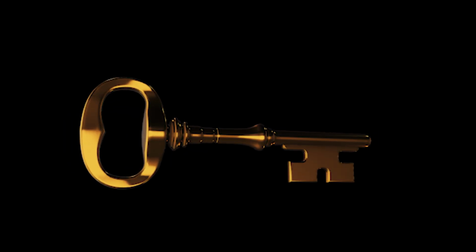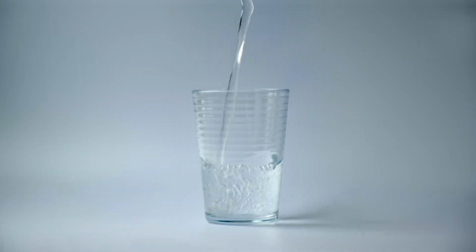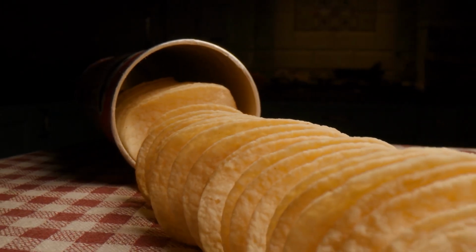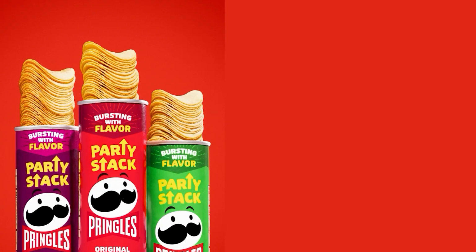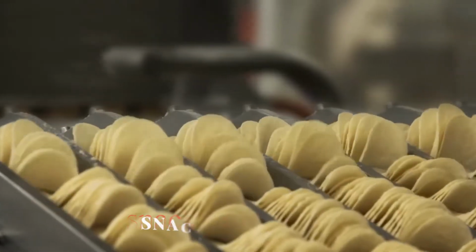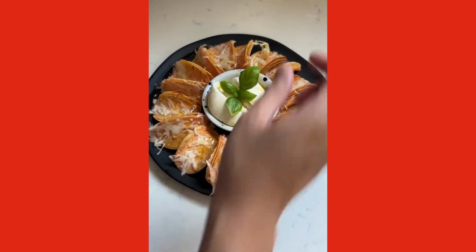The key to Lipa's invention lay in the ingredients. Instead of using whole potatoes, he opted for a mixture of potato flakes, water, and cornstarch. This decision was pivotal, as it allowed for precise control over the chip's texture and shape. The resulting product was so different from traditional chips that it sparked debate over whether Pringles could even be classified as potato chips. This unconventional approach to chip making represented a significant shift in snack production. Pringles moved away from traditional methods towards a more engineered approach to food.